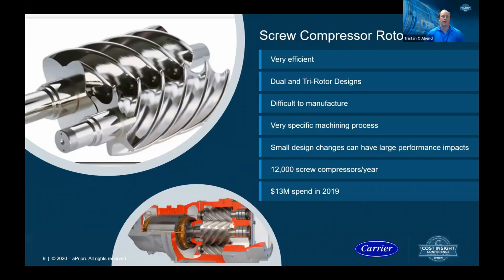Now getting into more specifics on the screw rotors themselves. Traditionally, Carrier has three types of compressors: reciprocating compressors, screw rotors, and also centrifugal. Each of them have varying use cases. Traditionally, screw compressors have had two designs, dual and tri-rotor. Specifically today, we're going to be looking only at dual rotor though.